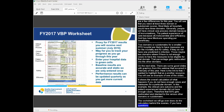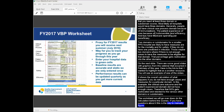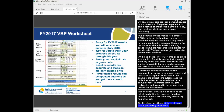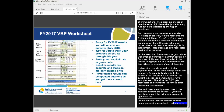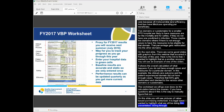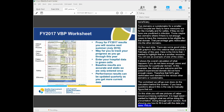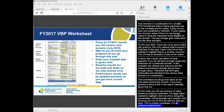So on this slide, you'll see a picture of the value-based purchasing worksheet. It's legal size, so pretty small here, but I just wanted to highlight what we're going to be doing during this presentation is going through each section one by one and showing you how to fill it out with the data that you have. So this is a blank worksheet. You know, it's an optional worksheet for you. It's just a tool, and I'm going to be going over kind of what the purpose might be for you.